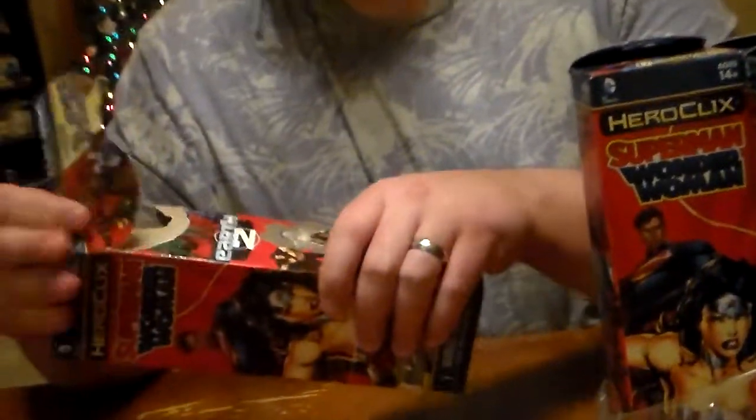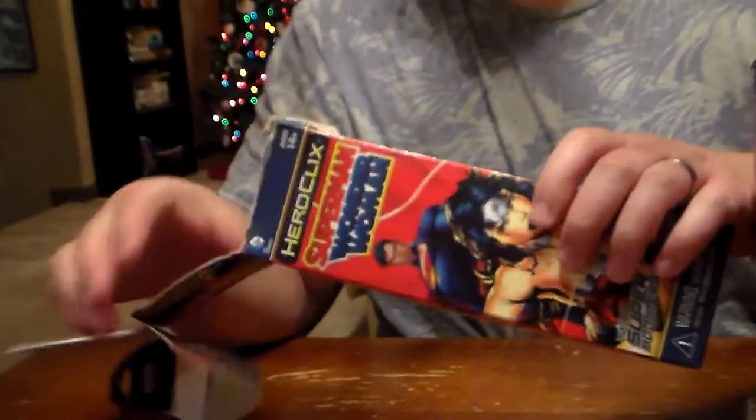Alright. So, sorry, but yes. The giant, is it like one of those huge Heroclix, or is it more than one? No, it's a giant one. Oh. Alright, so no real big thing about this set. It's pretty old. There wasn't a lot of things I wanted from it, except for maybe some mermaids.